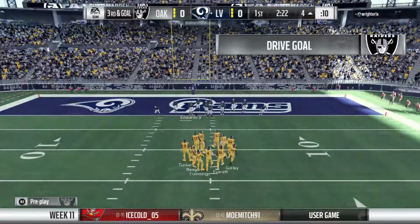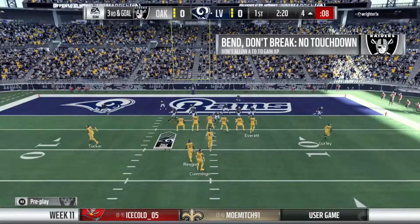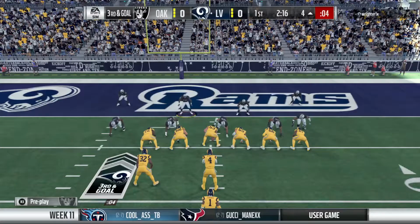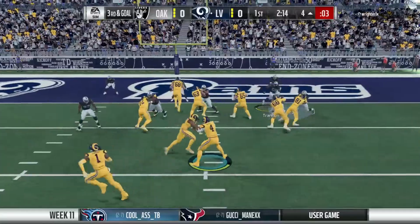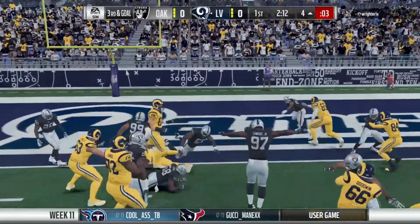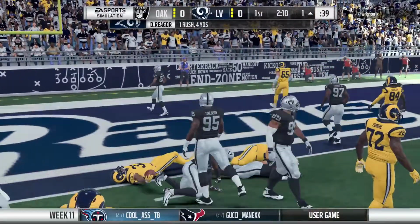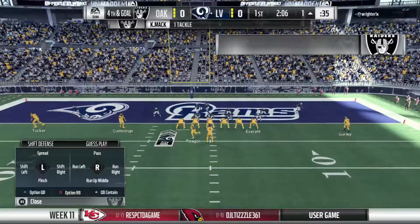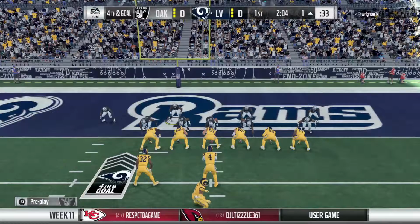Line of scrimmage at the 4. Here's 3rd and goal. They'll come out in the pistol. And he'll be brought down right on the edge of the goal line at about the 1-yard line. 4 yards, that gets him close to the goal line, but it also brings up a 4th and goal.